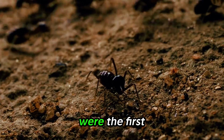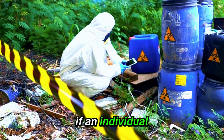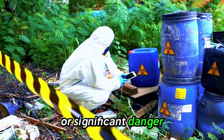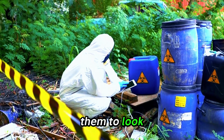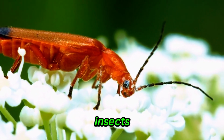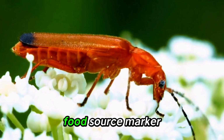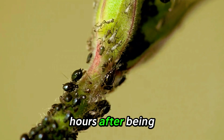Pharaoh ants were the first species found to use a negative trail pheromone. If an individual finds an unprofitable area with little food or significant danger, it will release this repellent pheromone, which will warn others and cause them to look elsewhere. While positive pheromones indicating lucrative foraging sites are very common in social insects, the Pharaoh ant's negative pheromone is highly unusual. Like the food source marker, the negative pheromone is volatile, decaying roughly 2 hours after being emitted.